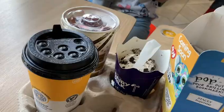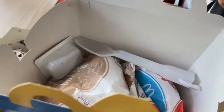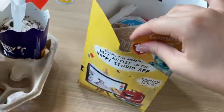Hey guys, we're at McDonald's and we just got some food for lunch. We are close to the shops and we're gonna go to the shops after. So we've got a drink and a McFlurry and some burgers. They came in this really funny box. Happy meal box. Which is kind of funny. Yeah, it's cute. Let's dig in.